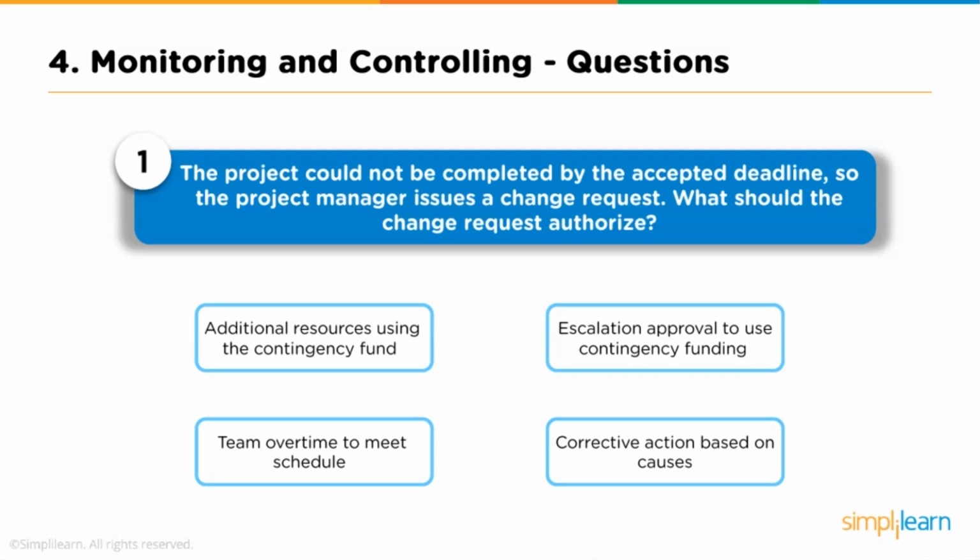Option 1. Additional resources using the contingency fund. Option 2. Escalation approval to use contingency funding. Option 3. Team overtime to meet schedule. Option 4. Corrective actions based on the causes. Answer is corrective action based on causes.